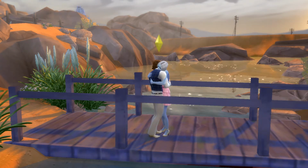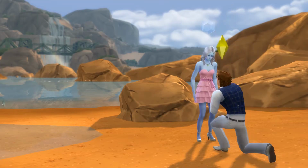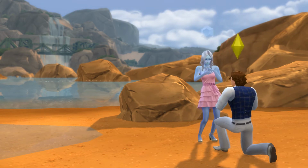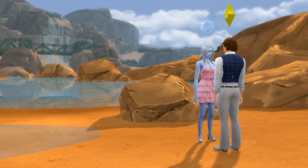There's also a second spot in Oasis Springs that I am quite fixated on too. This one is in the Mirage Canyon area. Again, with this spot, we're going to head over towards the water. This one's a bit more expansive and similar, but again, it's a nice little spot to pop the question. I would choose between one or the other on an engagement or wedding, or if you really love that vibe for your Sims, you could do the engagement at one and the wedding at the other.